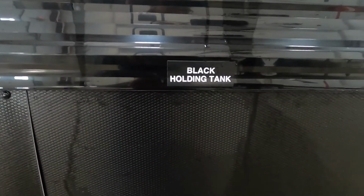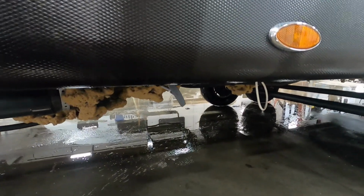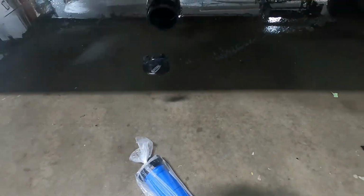Close that up, shut off your hose, close your black handle, and then pull your gray tank. Gray tank is going to be your cleaning waters, your sinks and your showers. That's going to clean your sewage hose out for you. Then store it in a sanitary place.